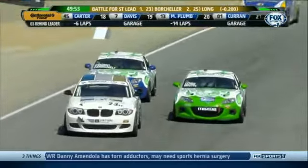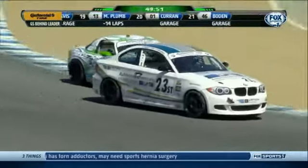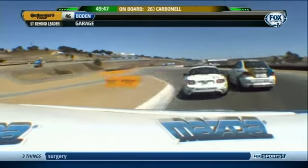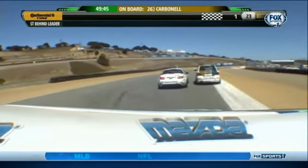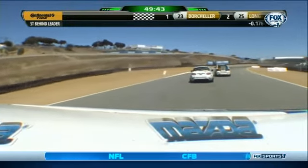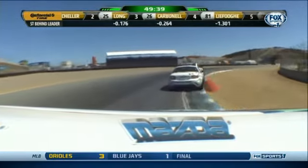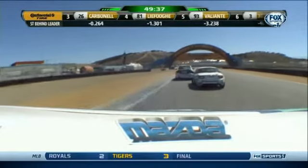And the cars look to the inside down into turn 1. These drivers have been told don't get involved in this championship. Look at Borchards a little bit wide. Long jumps on the gas pedal, tries to get that track position. Side by side, heading down to turn 2. Both rear-wheel drive cars, no advantage there, one to the other. It's just who can get to that gas pedal and put the power down.